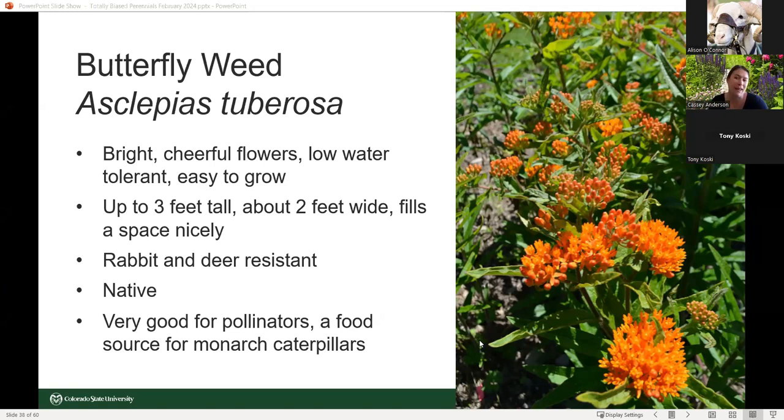They do grow pretty big. They can get up to 3 feet tall if they really like their situation. So they can fill a space nicely if you want something like a small shrub, but you don't want the commitment of a small shrub. Butterfly weed can kind of give you that. They do tend to be rabbit and deer resistant, and they are a native, if native is a goal for you. They are very good for pollinators.